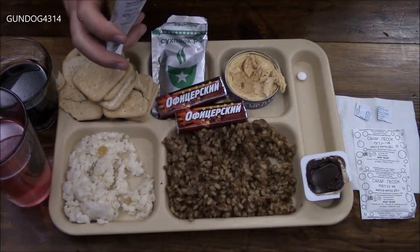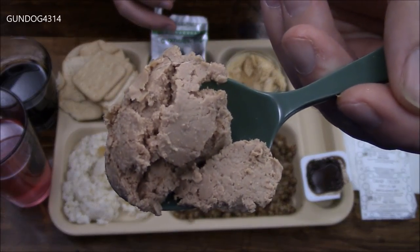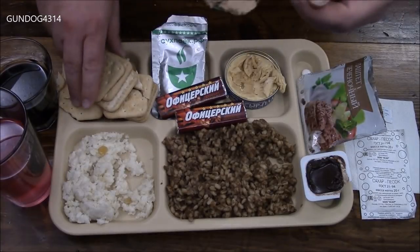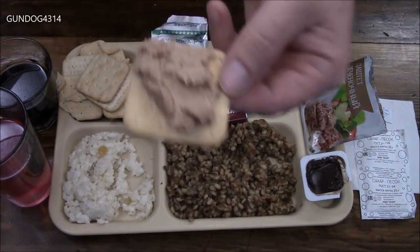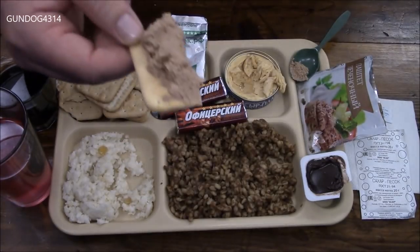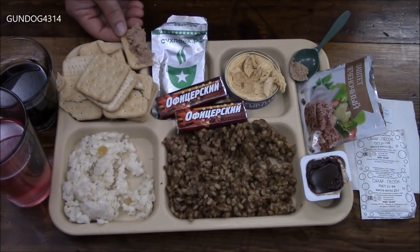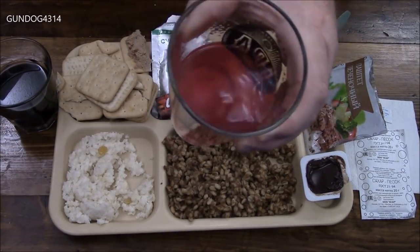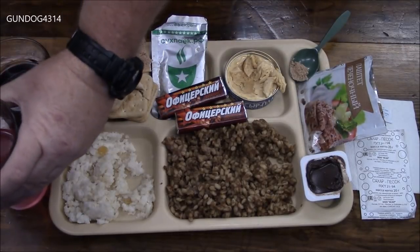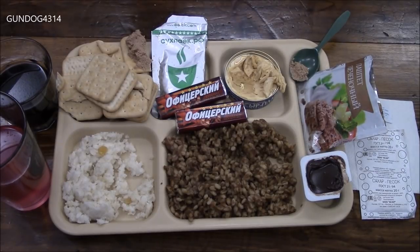Okay, let's try the beef liver and brain pate. Looks okay. Looks exactly like liver. Quite a significant amount. Looks okay. Brains. It just doesn't do it for me. It's got that liver metallic taste, and I just cannot. I can eat just about anything, but for some reason, liver just doesn't work for me anymore. Try some of our cherry drink. That's got an odd kind of flavor to it. It's like it has extra sugar in there. It's like slightly tinted cherry sugar water.